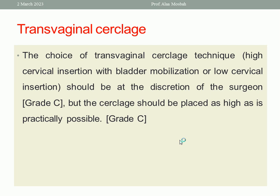Okay, so which to choose? Which is preferred? I can do both, and it is up to the surgeon. The obstetrician who will do the surgery has the decision to do McDonald or Schroeder, the high or low insertion cerclage. Okay, so this is the decision of the obstetrician according to the situation and which is preferred by him. However, you should know that when you do cerclage as high as possible, this is practically important and more efficient. Okay, and this is grade C recommendation.